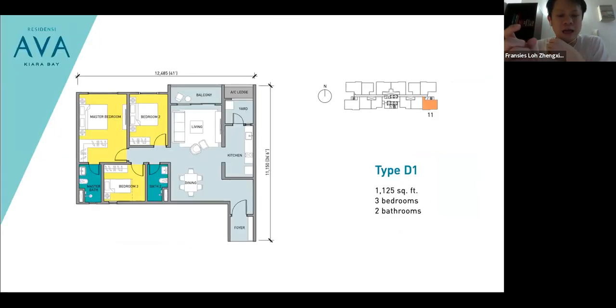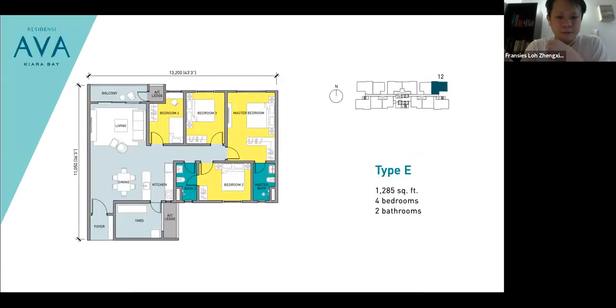If you come to type E, that is the largest size. It's 1,285 square feet, almost 1,300, and it comes with 4 bedrooms. This is the one I love to target for those slightly big families who want to stay together, 3 generations as we mentioned: grandparents, papa, mama, and the children. Then this is the most perfect size. So this size I normally recommend for families staying together, 3 generations.